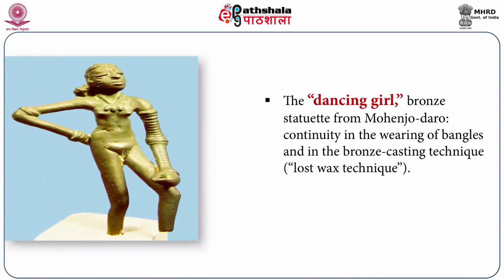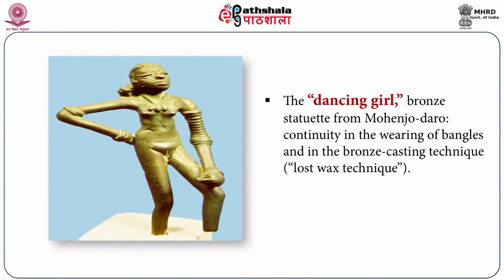The famous dancing girl from Mohenjo-daro is another example of the lost wax technique, in which the bronze casting was done by the Harappans. This is a very clear example of the casting technique which the Harappans might have mastered, and they were producing this kind of objects out of copper and bronze.